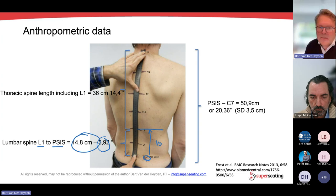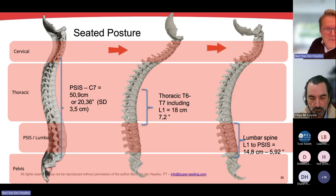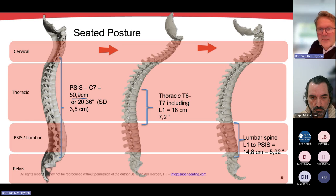And if you're looking at your total spine length, including your thoracic spine length and L1, all the way to thoracic one would be 36, right? And your PSS all the way up would be then 61 centimeters, right? So you got this, right? Then I put this into our biomechanical model. So PSS to C7 is 59 centimeters. I hope centimeters is okay.